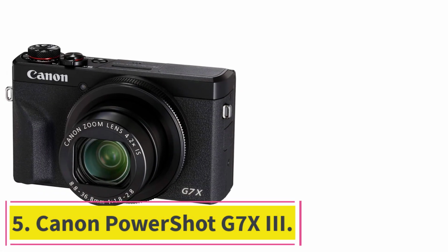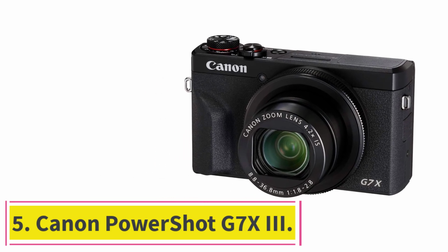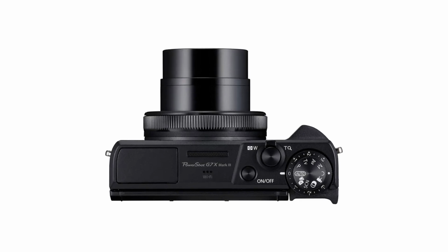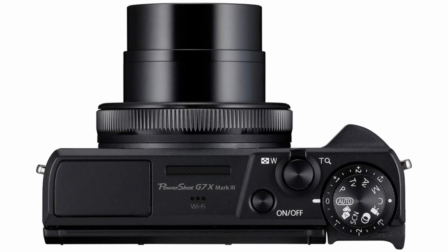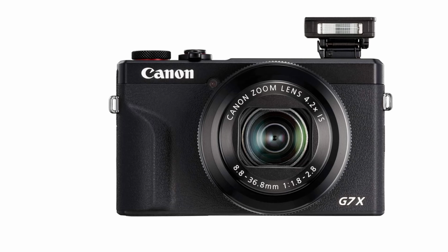At number 5. Canon PowerShot G7X3. The Canon PowerShot G7X3 is an enthusiast compact built around a 20MP Type 1, 13.2 by 8.8mm, stacked CMOS sensor with a bright 24 to 100mm equivalent f1.8-2.8 zoom.